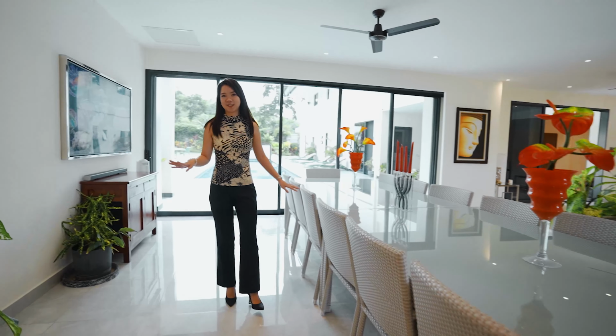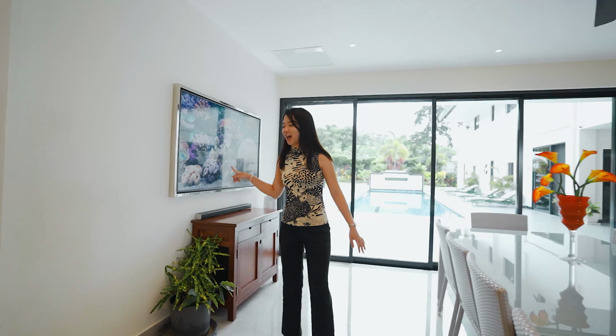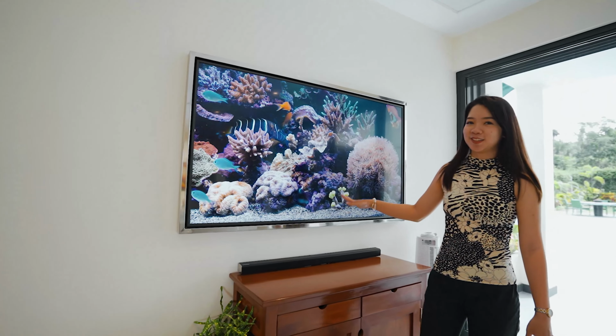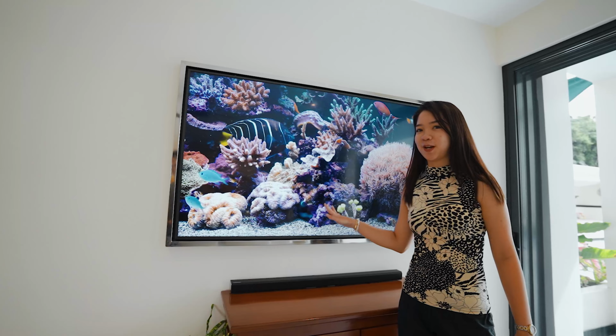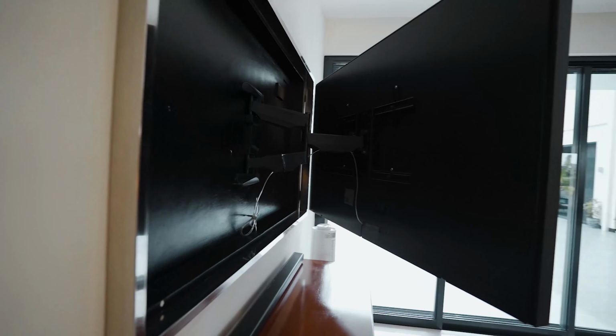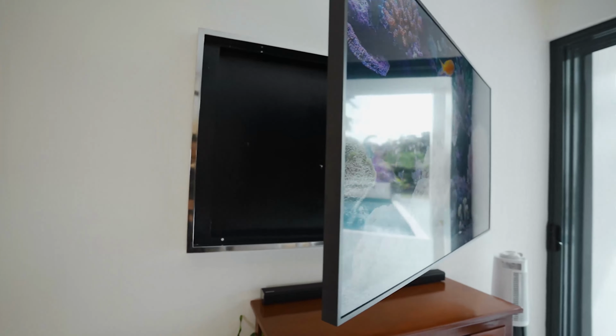Now, this is where it gets interesting. This is not actually an aquarium. This is not what it seems. This is actually a 55-inch Samsung Frame smart TV that is on a recessed cantilever wall that swings out for viewing by the pool. Clever idea, right?